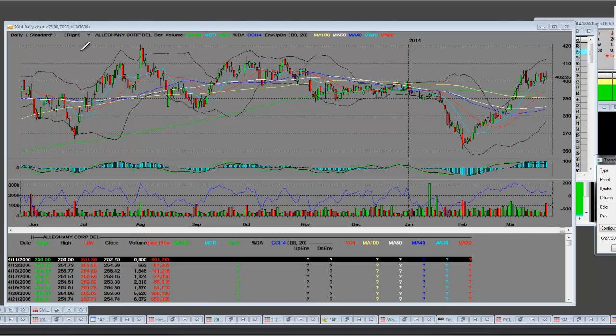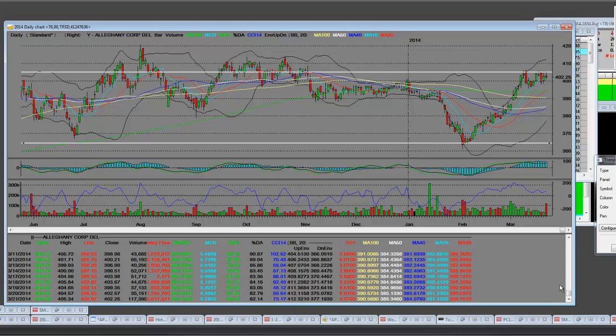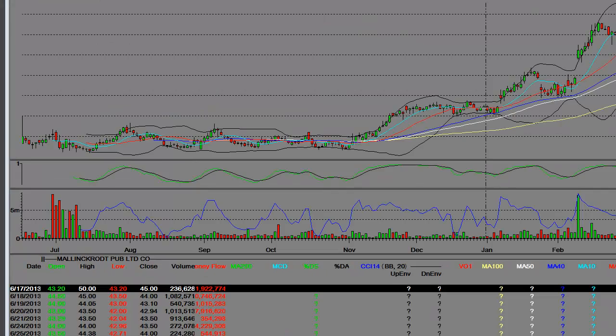Let's take a look at the symbol Y. Let's take a look at that 2014 bull run. Now, listen, this one hasn't pulled back and corrected. It's still extremely strong, I can say. But these are the ones that are either going to sell down to get in. Here's MNK.